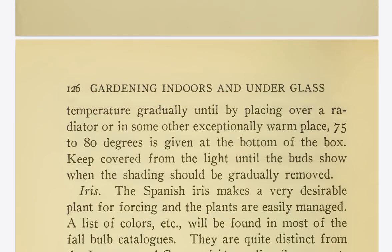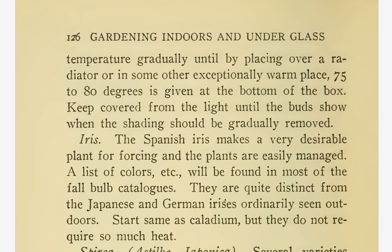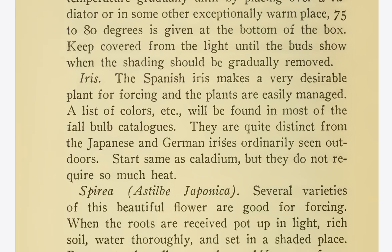Increase the temperature gradually, by placing over a radiator or in some other exceptionally warm place, until 75 to 80 degrees is given at the bottom of the box. Keep covered from the light until the buds show, when the shading should be gradually removed.